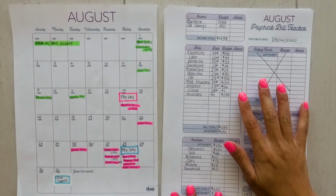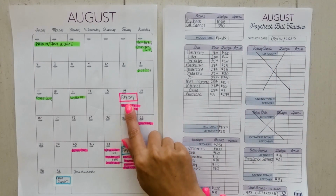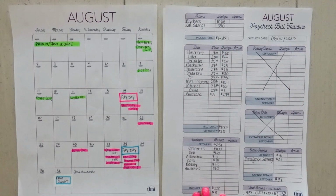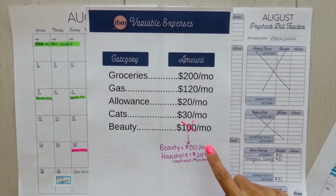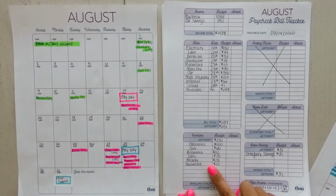Now, here is the paycheck bill tracker that we're going to be talking about for this paycheck right here. It's the paycheck on the 14th, everything in pink, all the bills that we are paying. We also took her variable expenses. So these are the variable expenses. We divided them by 2, and we're splitting them among her 2 paychecks for the month. That's how we came up with the values here on her envelope section.